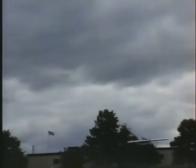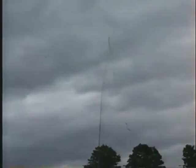Air's about perfect now. We've had some bad air this morning. This is real good now, though. We just about have a trickle of a breeze.